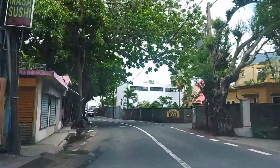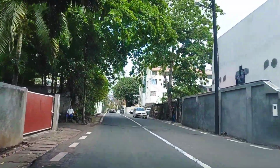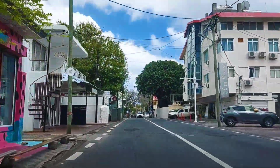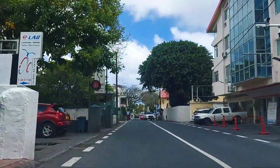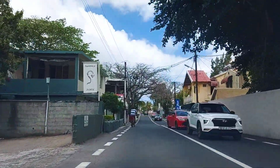There's a sushi place there on the left. On the right, there's some residences, some houses and things. And there's a bus stop right here, next to La Canise, a Chinese restaurant as well. Yes, and there's also Chun Po, which is a Chinese restaurant on the right.